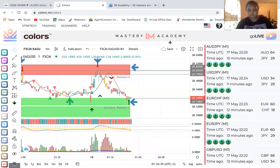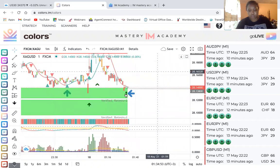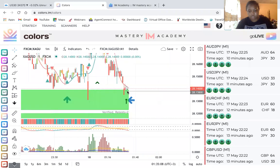Hold on a second. Let me see this. Bear with me, guys. All right. So I don't know if you guys can see what's happening right here now. Right here we have a green arrow. We have the green box. I don't know if you guys can see the green outer line on the red candle right here. It's a bit fine. Can you guys see the green outer line on the red candle?